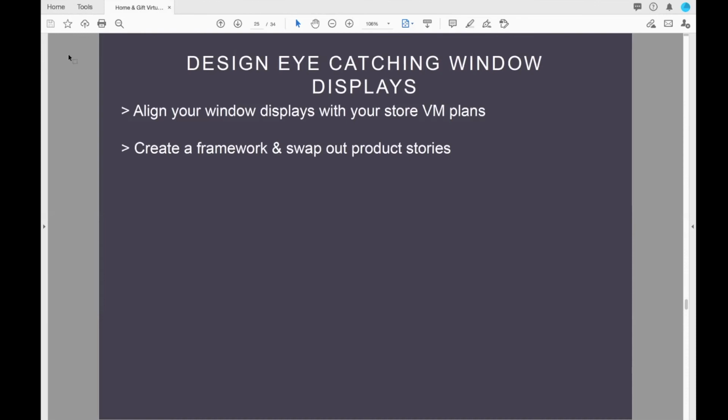And also, I think this is really a useful thing to do, is to create a basic framework that's quite generic, and then you can just swap out product stories. So that framework might be a very simple table or chest of drawers or shelving unit, or even risers that always stay in the window, and then you can swap out product onto that fixture really easily, and it means you can do it really frequently as well, so you don't have everything that you sell in the window at one time, but keep it simple and just refresh it really often, is the best way to manage it.